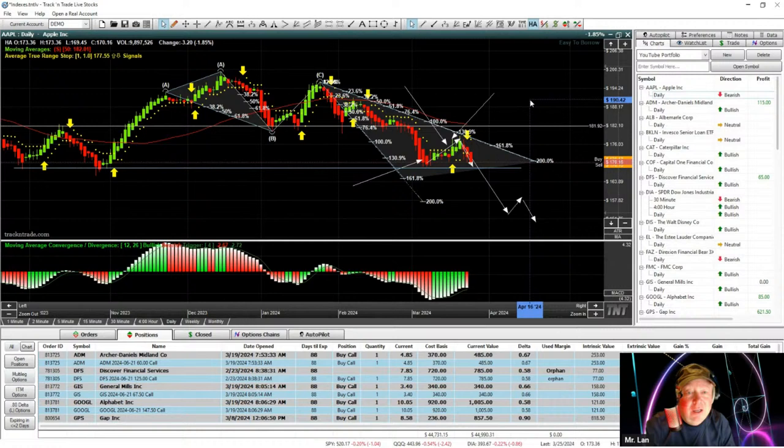So we got to be careful with Apple. We all love Apple, don't get me wrong, but we got to be honest about when they're shooting themselves in the foot, and that's all there is to it. So let's come down here, and that's why we could go short on them. We could buy a put option.